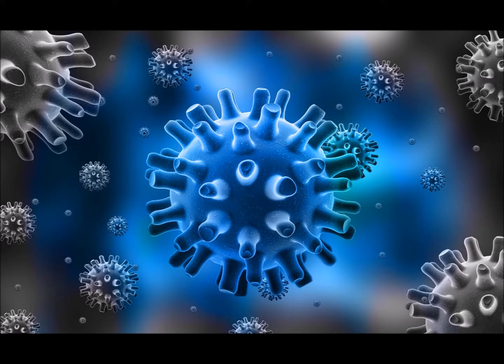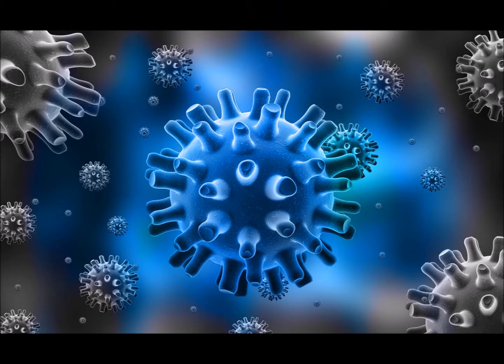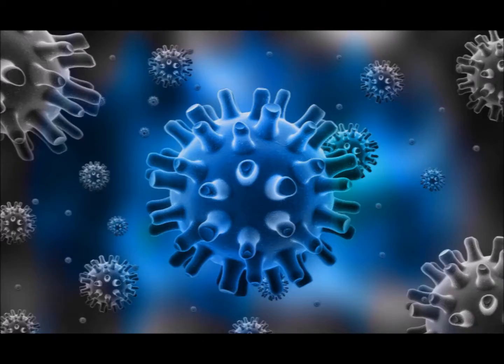Genital herpes can't be cured, but treatment such as antiviral drugs, which may reduce the severity of symptoms, can help. Antiviral drugs include Zovrax, Famvir, and Valtrex.